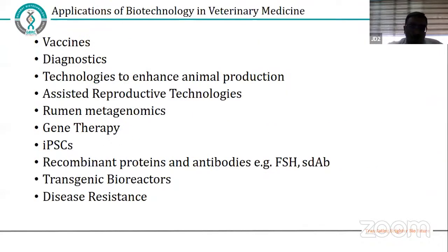So, when talking about biotechnology applications in veterinary medicine, you can develop vaccines and diagnostics. There are technologies to enhance animal production. There are assisted reproductive technologies to improve reproductive performance. Then there is the recently emerged field of metagenomics that you can apply in a number of areas, including human metagenomics, gene therapy, especially in pet animals, then induced pluripotent stem cells. That is one of the technologies explored in veterinary medicine.